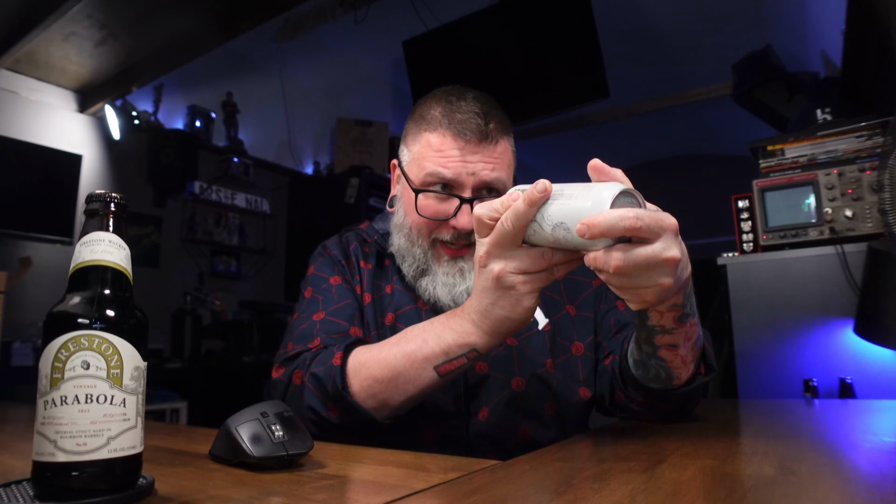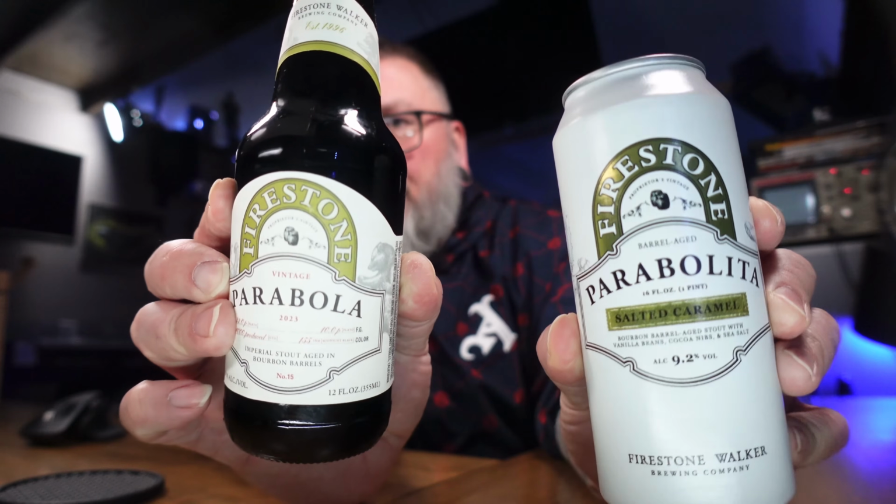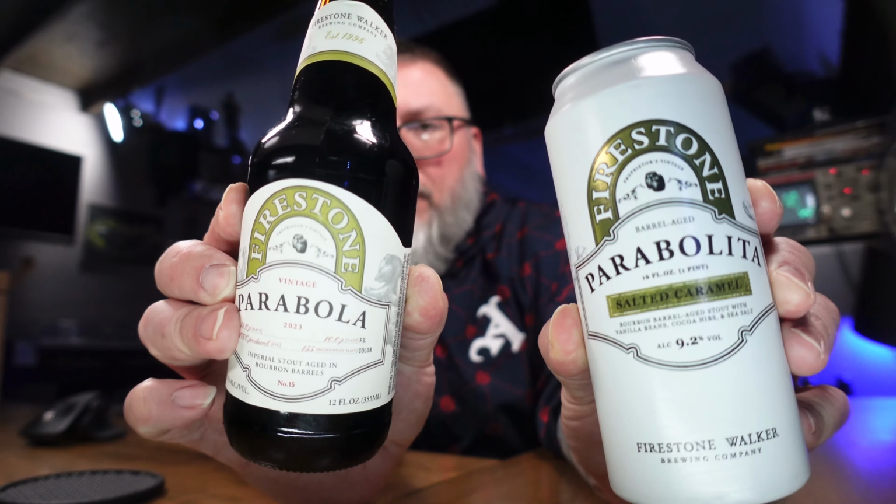Any in particulars about the bottle itself? I mean, it says 2023, so we know the vintage on this one. Do we get a date in this can? This says canned on 08/08/23. So it's this year's version. A little bit of story time on the back. Not much else going on. And it is almost exactly verbatim the exact same label, just laid out a bit different, with a little bit different verbiage going on. So, yeah, fun side-by-side.